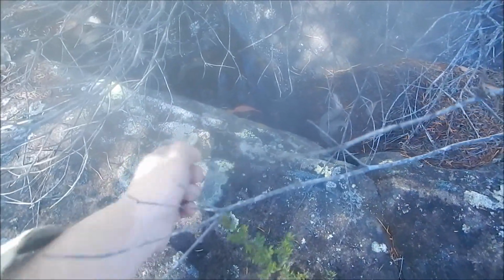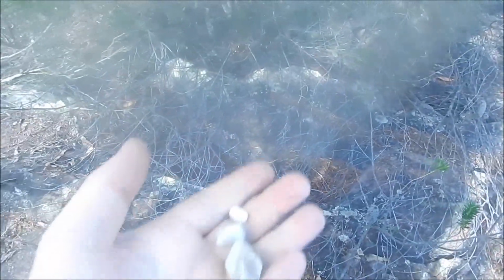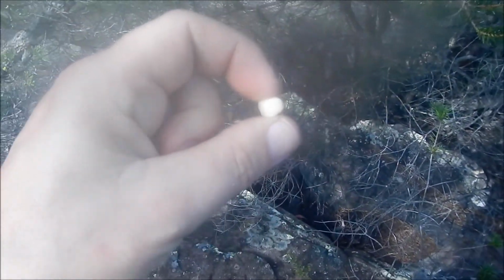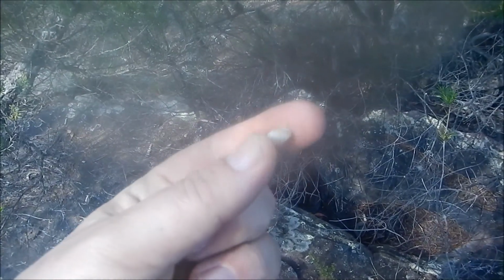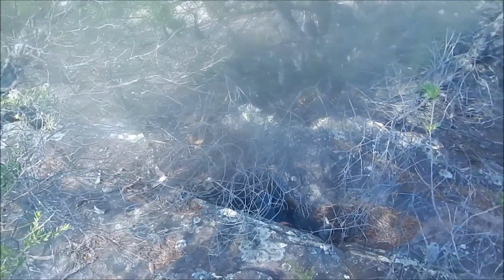But what they used to do was put it in your mouth, and it stimulates your saliva. So if you're dehydrated and you can't find any water, you can keep going a few more kilometers. With the geology here, you just find a lot of little bits of quartz like this, and bigger bits like this are harder to come by. There's a lot of sandstone, and when you get near the sea, that's usually where you'll find your chert. But this area is pretty dominated by sandstone.